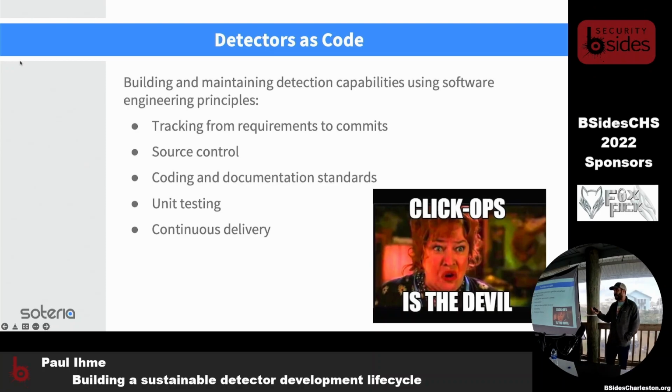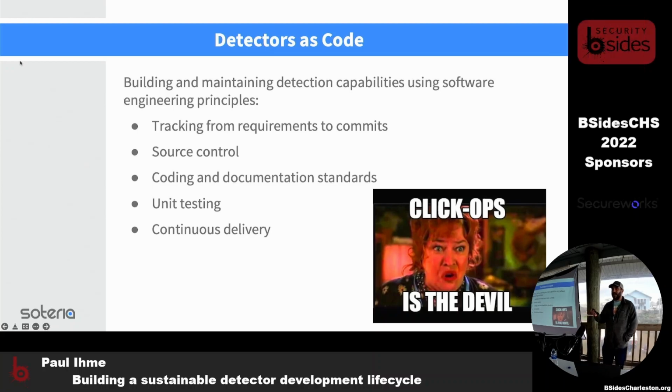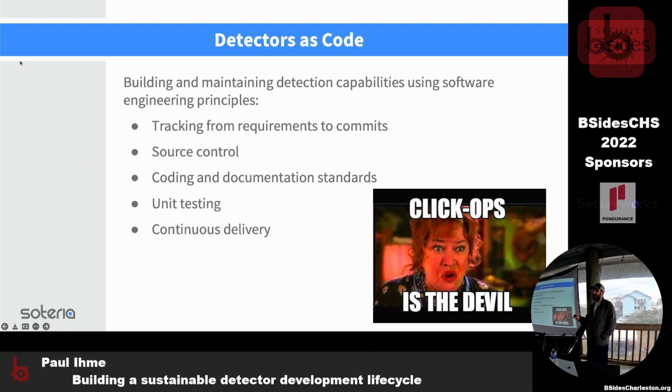Having source control, using developer tools like Git, will allow you to have a full history of that detection capability from the time it was first created, every change that was ever made, and you can attribute each of those changes to individuals within your organization. You can establish coding and documentation standards. That way you make sure that when people create these new capabilities, you have documentation to go along with it. That way it survives past the mind of whoever created it in the first place.